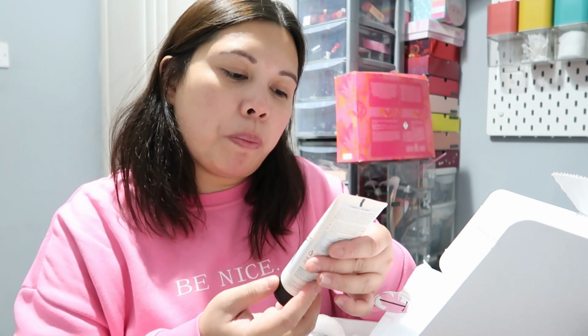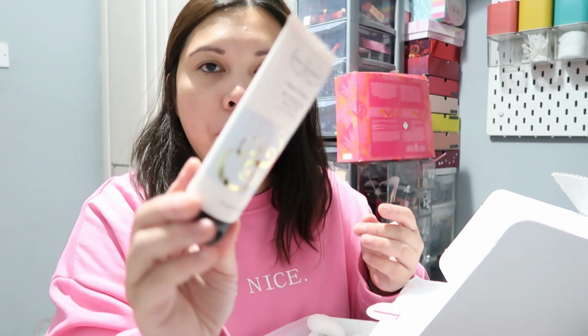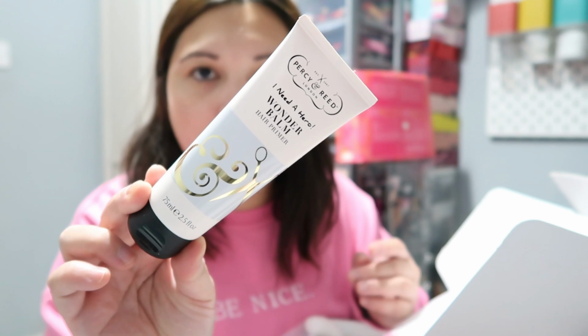And then in this box also you will receive from Reed, and this is the I Need a Hero Wonder Balm hair primer. It has 75 ml. A few products from this brand are my favorite. I use them every time. And this one retails for £19. Wow. And it says this award-winning hair primer elevates at-home styling to salon standards.